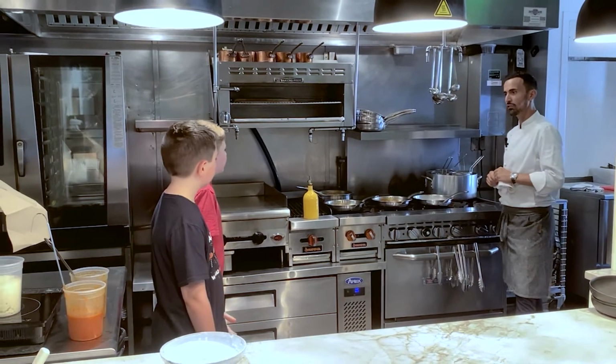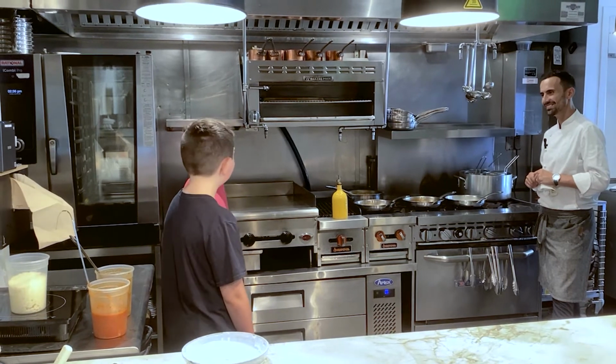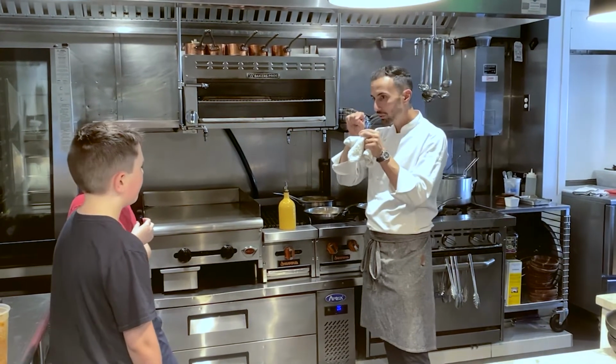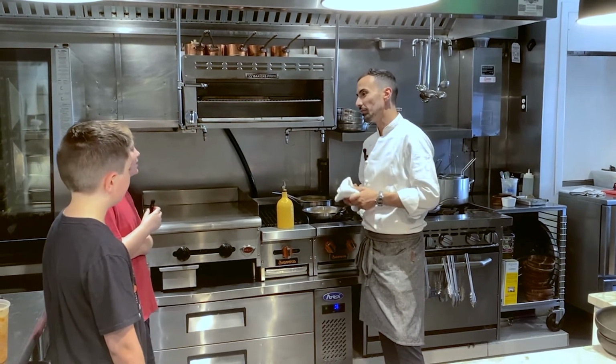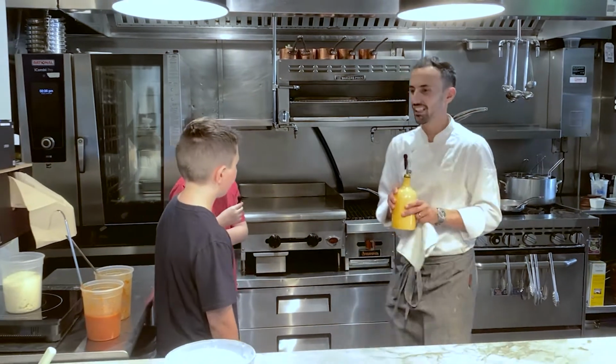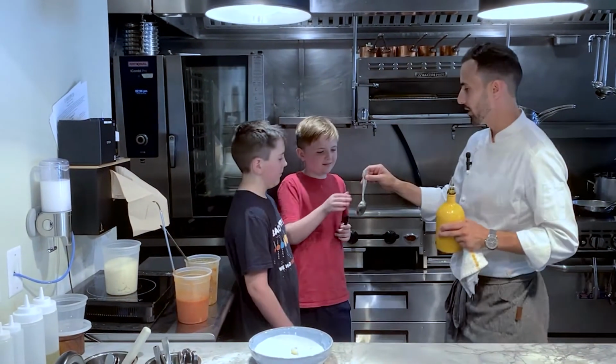Want to taste a little bit of olive oil? Curious? This is how olive oil gets tasted. We grab a spoon, put a little bit of olive oil in it, and you have to drink it. Oh, okay. That's the way you taste the olive oil. Ready? Yep. Let's do it. Guys, grab one spoon each.